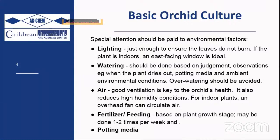In terms of watering, there's no real recommendation for the quantity of water that you must put on, but what you do is based on the type of potting media used for your orchids and the environmental conditions that are prevailing. If it is very hot and dry, you would need to water more. If it's very humid, you might water a bit less. But one of the major things we want you to do is avoid overwatering, because overwatering will lead to other issues such as fungal problems and root rotting. You might even see the leaves of the orchid start to look very turgid, very wet, and when you feel them they feel spongy, and that excess water can actually kill the plant, causing it to rot out and die.